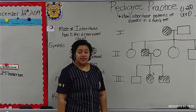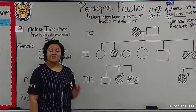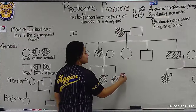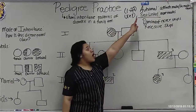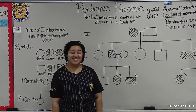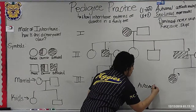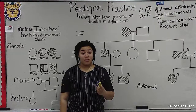How many males are affected? Right, 3: 1, 2, 3. So is it autosomal or sex-linked? Correct, it's autosomal. But we're not done yet. We have to figure out whether it's dominant or recessive.